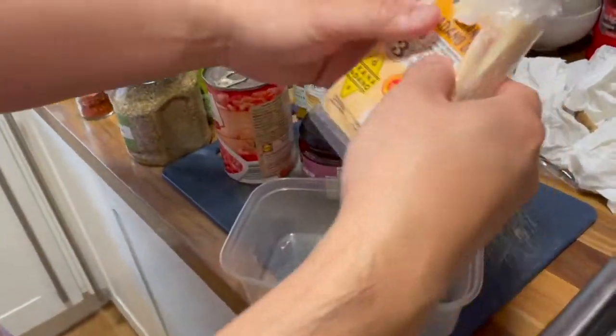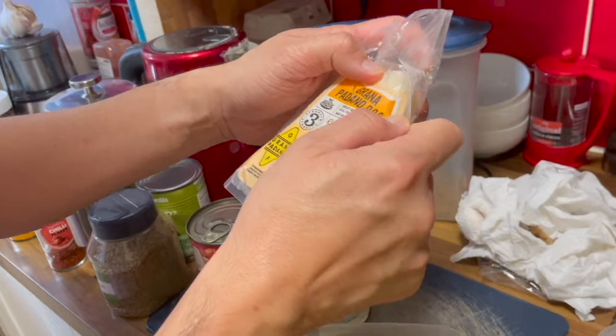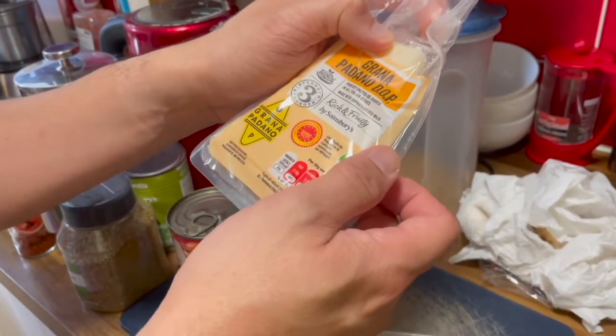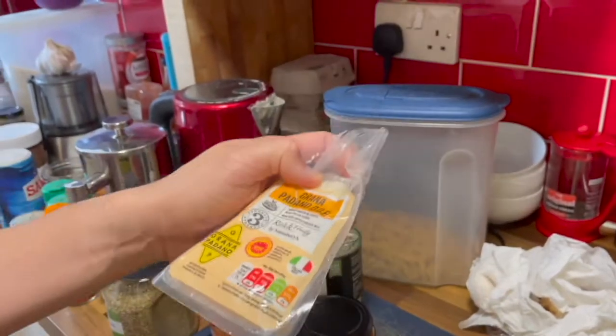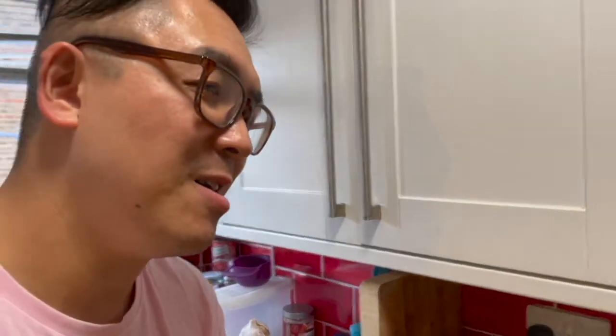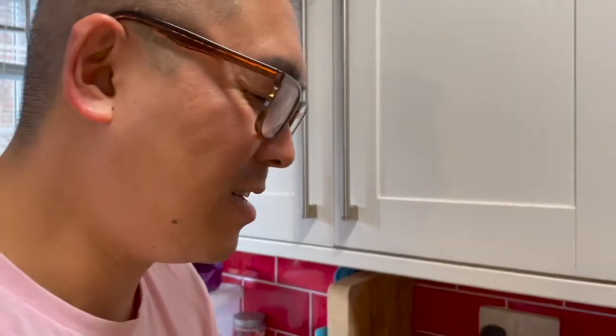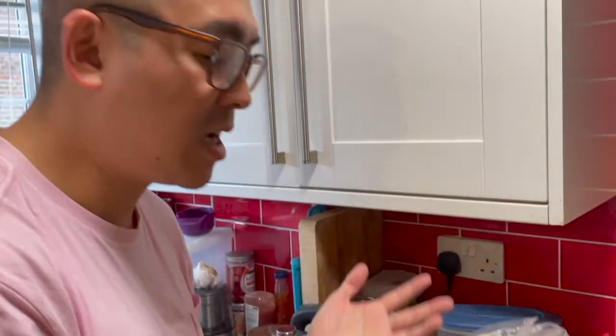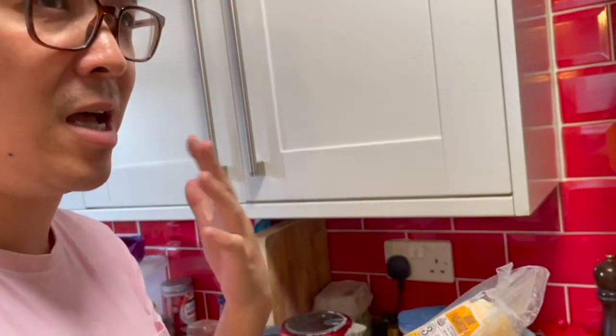And I have some grana padano. It's kind of like pecorino. I like adding cheese to it because it's a good way to add some different textures and to also make it somewhat creamy.